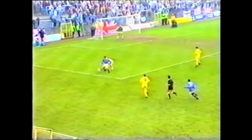This vast crowd here about the exit gates at the end of the match for the crowd safety. But the game goes on.